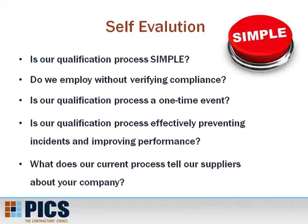And with this in place, does your process tell your suppliers, what does it tell you about the company? Are they serious about safety? Are they working towards a safety culture for me as a contractor supplier and for the company as a whole? So those are just some of the self-evaluations that you can ask yourself. Let's talk about some other challenges that are actually in the way, and some of those stumbling blocks we talked about earlier. Keep asking these questions to yourself as we're going over them.